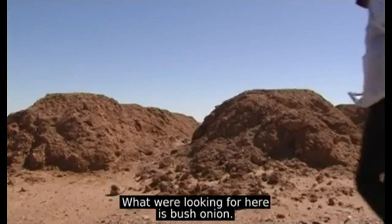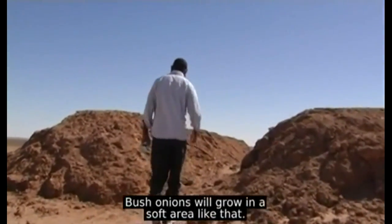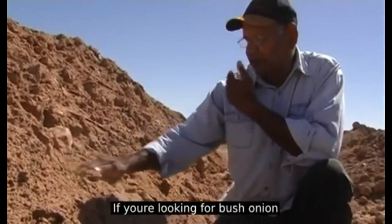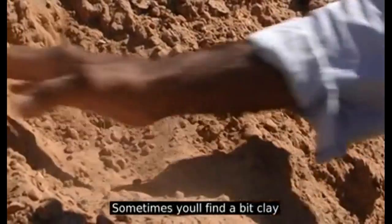What we're looking for here is bush onion. And bush onion will grow in this soft area like that. Like this here is pretty soft ground, see? So you would know in an area, if you're looking for bush onion, you would look in an area like this. And if it's a bit hard, sometimes you'll find a bit of clay. But you have a rock and you beat that ground, see?